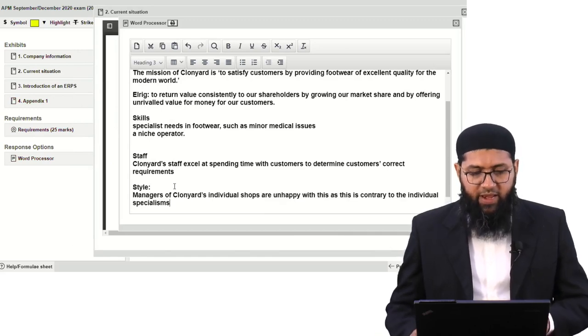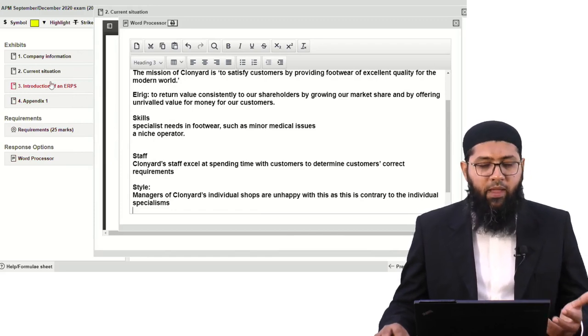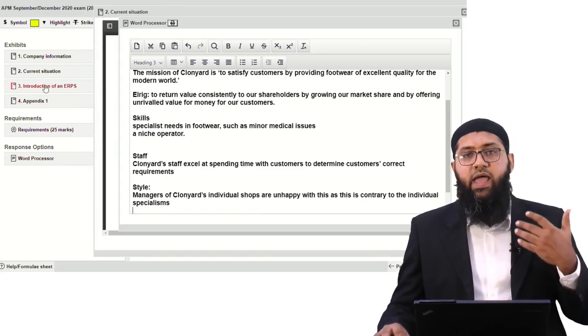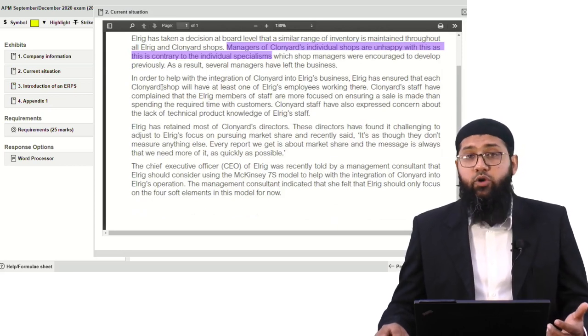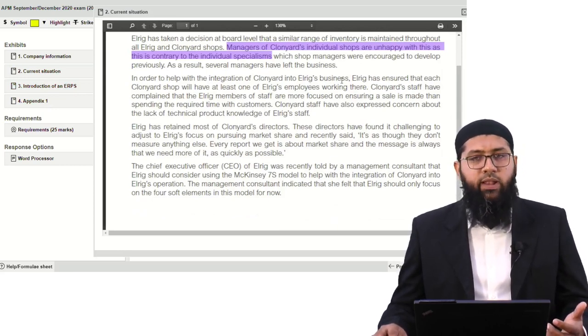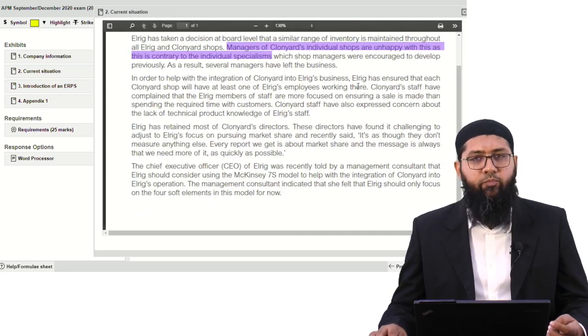So the style is that managers of Cloneyard are being managed in such a way that they have to focus on their individual specialism. In order to help with integration of Cloneyard into LRIG's business, LRIG has ensured that each Cloneyard shop will have at least one of LRIG's employees working there.